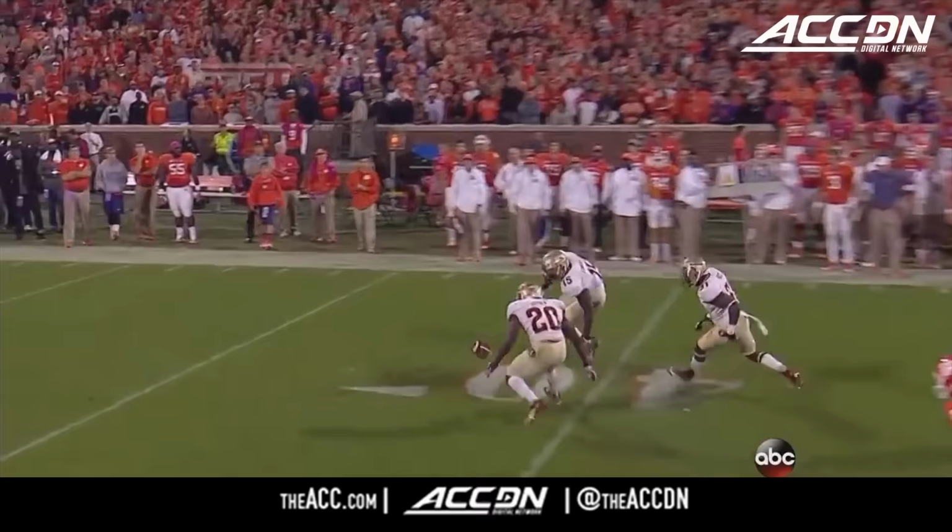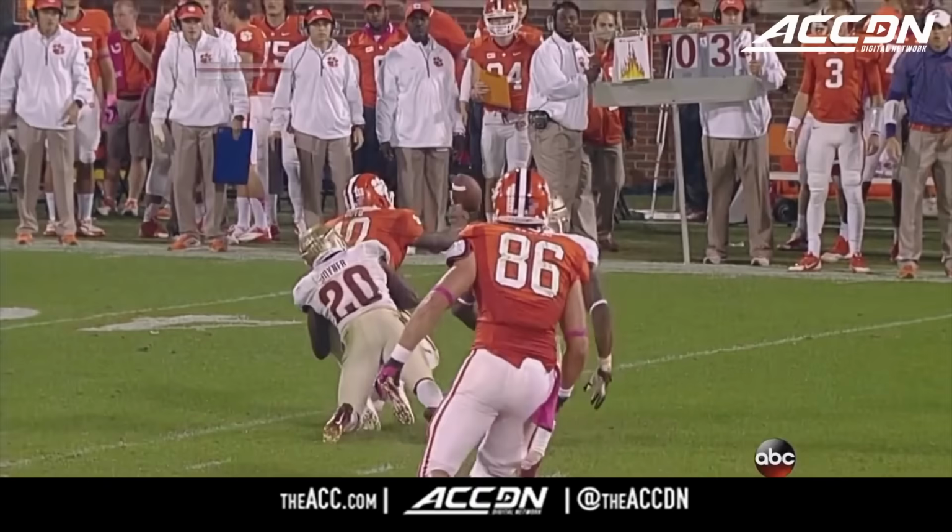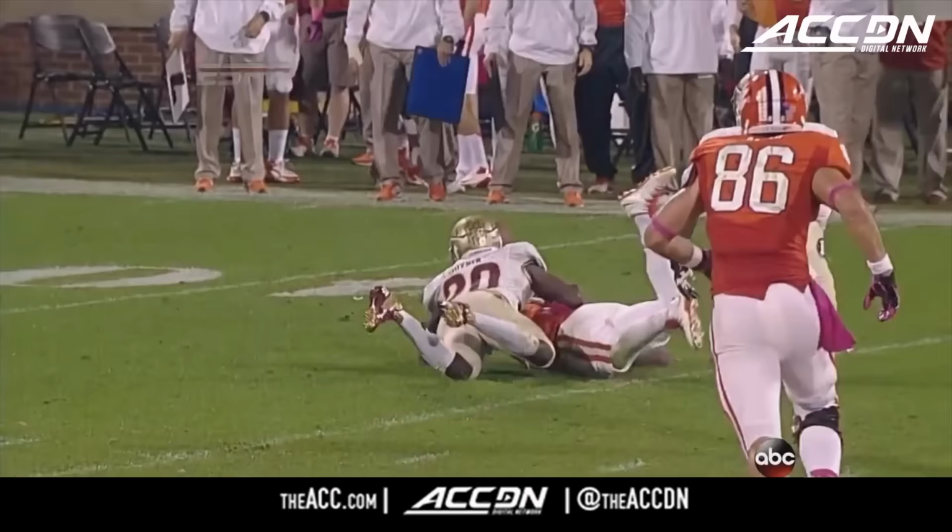Now remember, number 20, LaMarcus Joyner, has forced both turnovers in this game. He got on Seckinger on the first play from scrimmage, forced that fumble. Now he gets on Boyd, and he forces the second fumble. So the All-American from Fort Lauderdale, Florida, is off to a whale of a start here tonight.